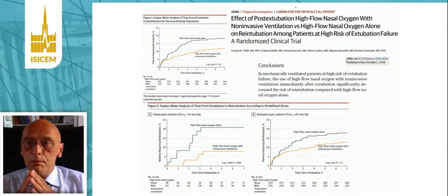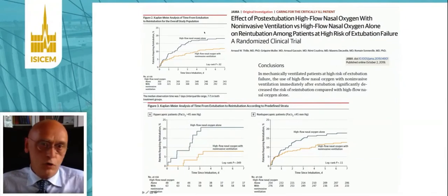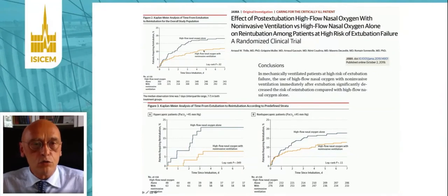More interesting, in my opinion, is this very recent study by Arnaud Thiel and the RIVA, the French network of ICU, who showed that using high flow with NIV, alternating periods of high flow and NIV, versus high-flow nasal cannula alone, there was a significant reduction of the rate of reintubation in the group of patients receiving both high-flow nasal cannula and non-invasive ventilation.